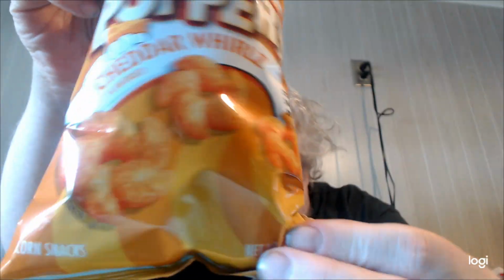Now, I did look up Cheetos Cheddar Whirlz, right? And I saw there were commercials from like 2001, an animated cartoon, and it just said Cheetos Whirlz. I assume they're the same shape. It's an unusual shape. First time I've ever seen these. I got it at Dollar General for a dollar. And they had multicolored Cheetos that leave your tongue different colors. I saw a commercial of those, and they came back in 2001.